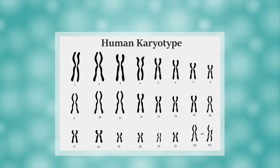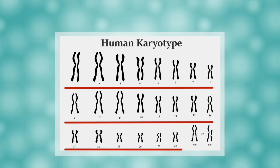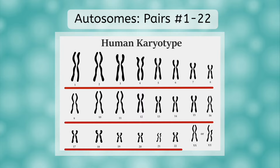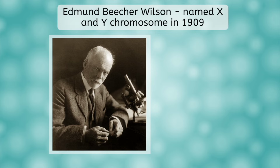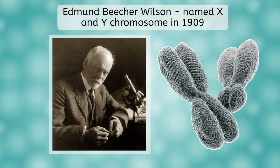The first 22 pairs are known as autosomes, and they contain genes that function exactly the same for everyone. But the 23rd pair is known as the sex chromosomes, or allosomes, and comes in 2 different versions. They are often called X and Y, simply because when they were discovered in the early 1900s by Edmund Beecher Wilson, their shape under the microscope during replication loosely resembled those 2 letters.